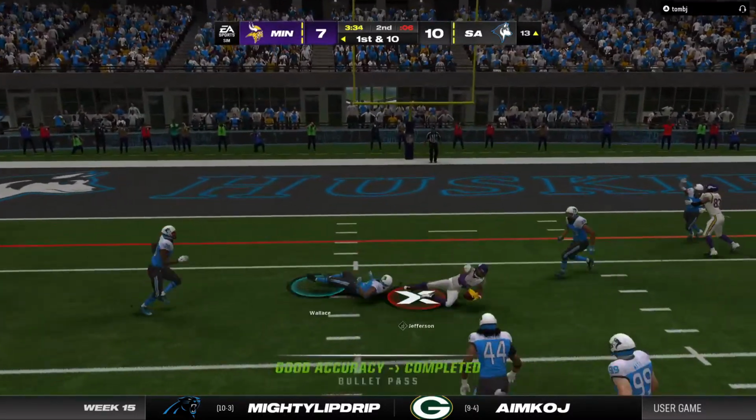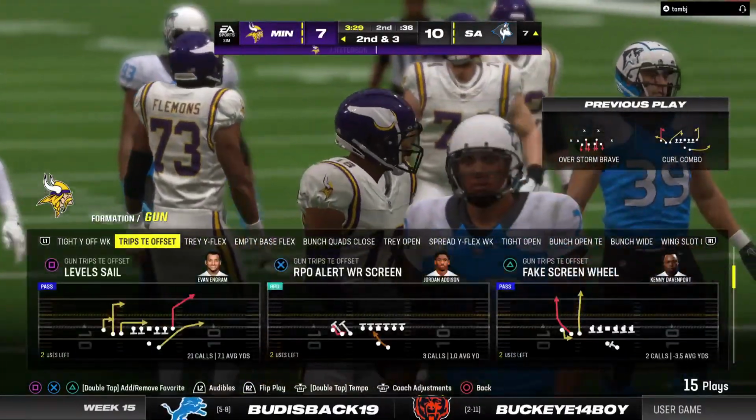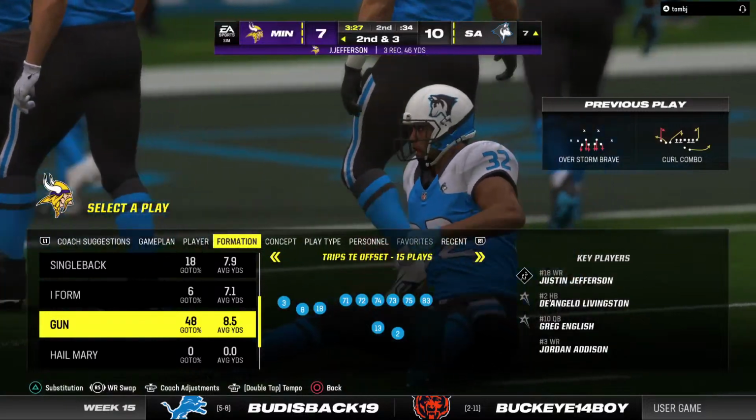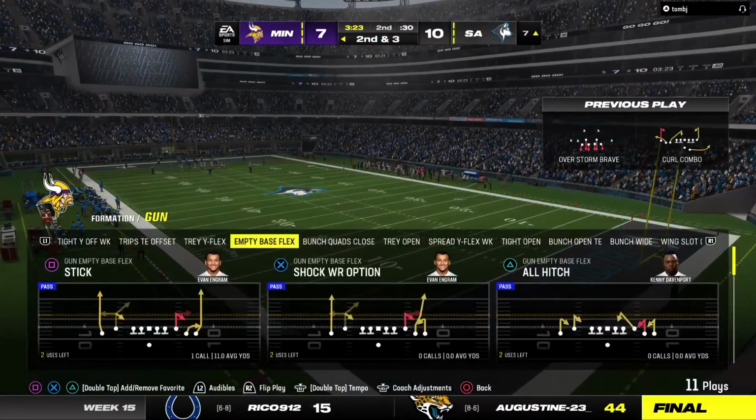Operating from the gun, Jenkins. Middle of the field to Jefferson. And he's taken down at the 7 after a gain of 7. Nothing fancy on 1st down, but a very consistent type of a play.